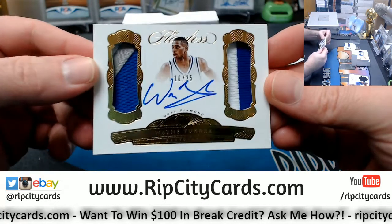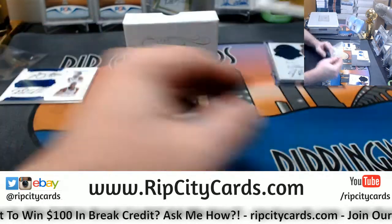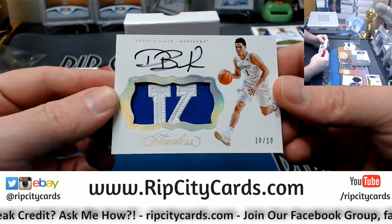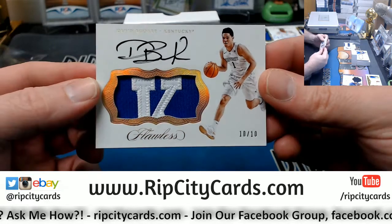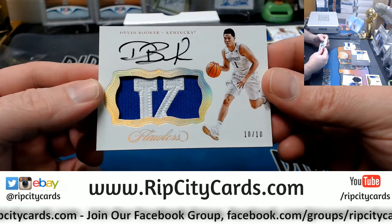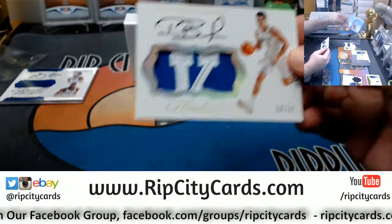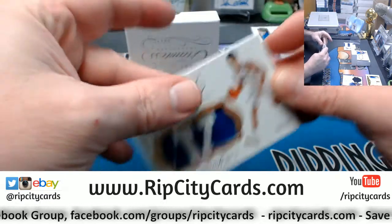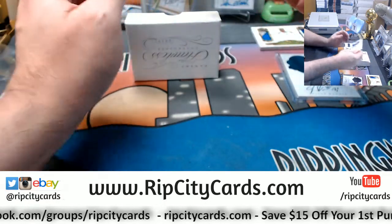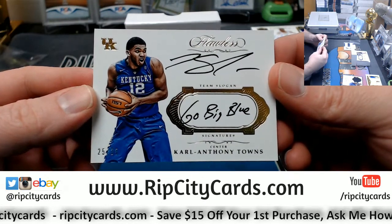You know, honestly, that's going to have to go into a slider box. That's not even going to fit in a sleeve. 10/10, some dude named Devin Booker. Two color on card. Some other dude named Karl-Anthony Towns, 25/25, Go Big Blue slogan deal.